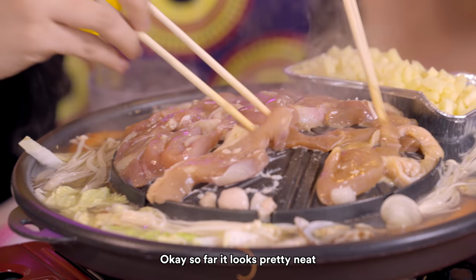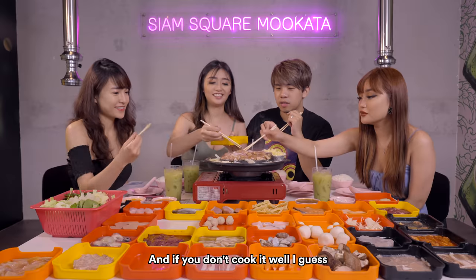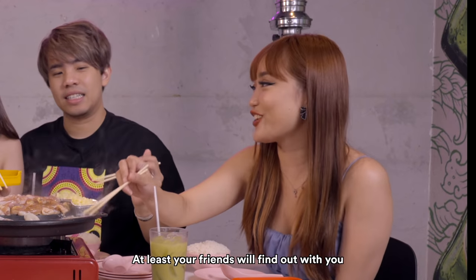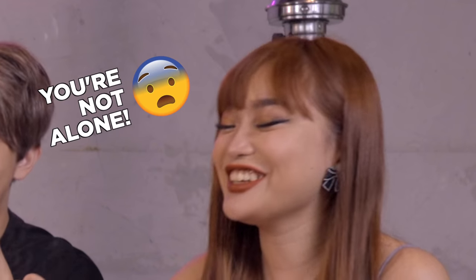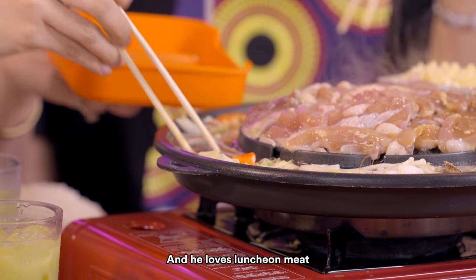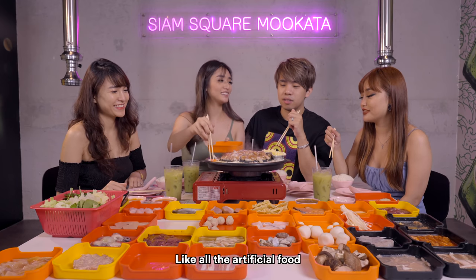Okay, so far it looks pretty neat. They're doing a great job, good job. And if you don't cook it well, I guess you'll find out the next day. At least your friends will find out with you. You're not alone. So Jiehao loves crab meat. And he likes luncheon meat. Yes. Cheese tofu. Cheese. All the artificial food.